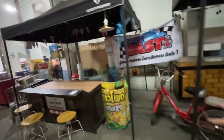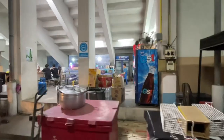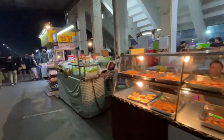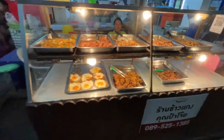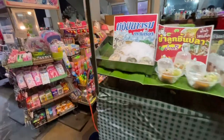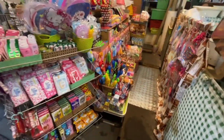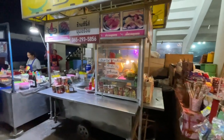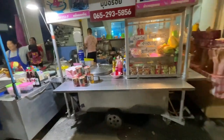There's usually some dessert vendors over here. This guy's got all the drinks. There's usually a lady up here. Oh, she's up there making some drinks. I'm probably gonna get some food from this guy in a minute. We got fresh fruit, juice, some soup thing. I don't know what those are. It's like a little general store. And we got soup and stuff over here, and then meat on a stick. It's all pretty good stuff.